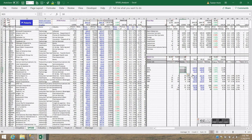Obviously, the more you add shares to these stocks up here that are not part of the S&P 500, the more you're going to likely diverge from the S&P 500 index. So it really just comes down to personal preference as to how much you weight those stocks, or how many shares you buy relative to the amount of shares you buy inside the S&P 500.